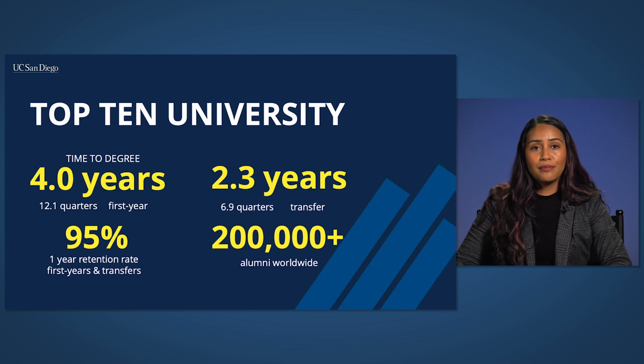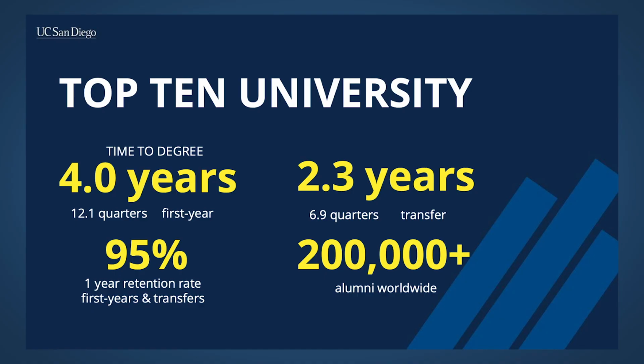We do have a 95% retention rate after 1 year, meaning that students that are coming to UC San Diego in a particular year are returning the following year. And I think that's a really great reflection of the resources and access and retention centers that we have for our students. And then we also have a pool of over 200,000 alumni worldwide. And this is amazing because that means that our students' network expands by this much. And there's a lot of opportunity for mentors or for mentorship with folks that may have already walked through your path.